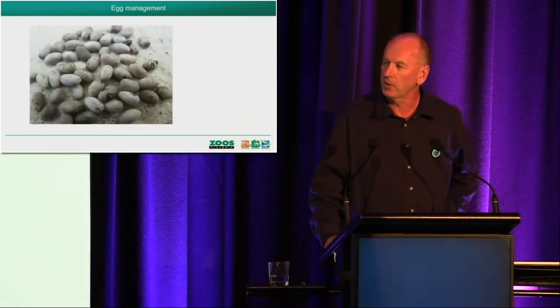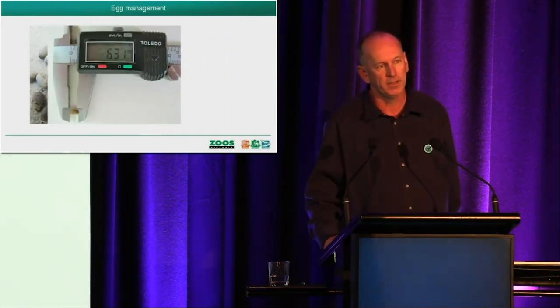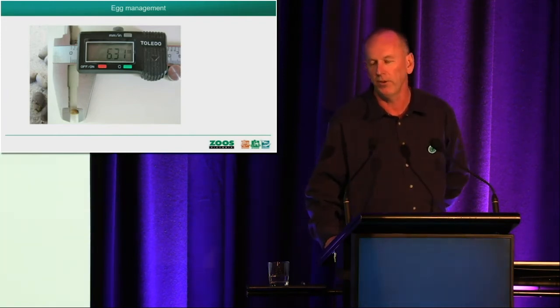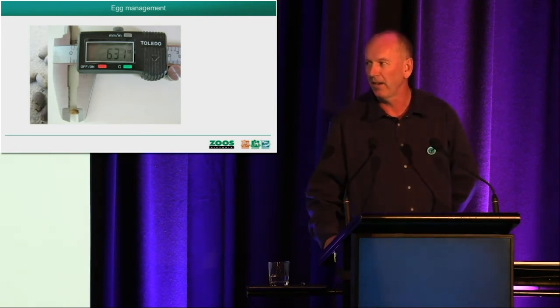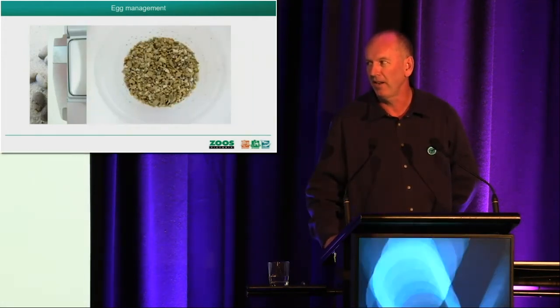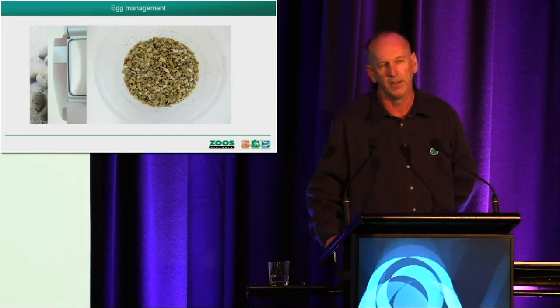So the egg management: eggs are collected once a week. A sampling of those eggs I get out and we'll measure length, width and weight. There are either 10 or 20 eggs a week we do, so in total there are about 40 eggs that will be measured and then set up. That's a pretty typical weight of the egg, set up in a little plastic container in vermiculite and buried.